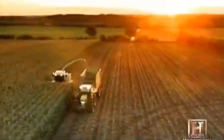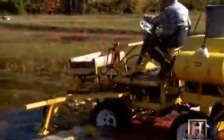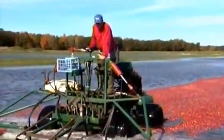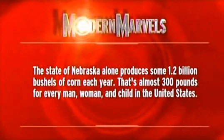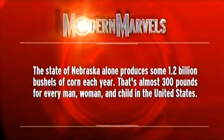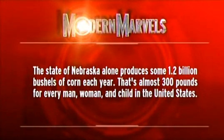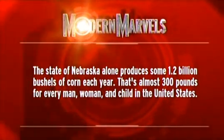The American corn harvest relies on the size, speed, and sophistication of one machine. But there is another uniquely American harvest that depends on a roll call of amphibious machines to beat, comb, and rake a colorful fruit into submission. The state of Nebraska alone produces some 1.2 billion bushels of corn each year. That's almost 300 pounds for every man, woman, and child in the United States. Harvesting 2 will return on Modern Marvels.